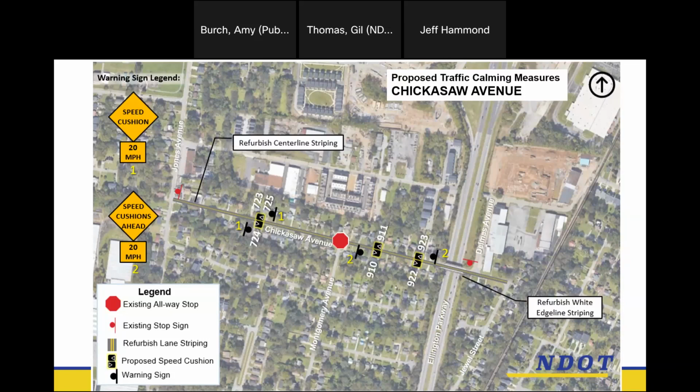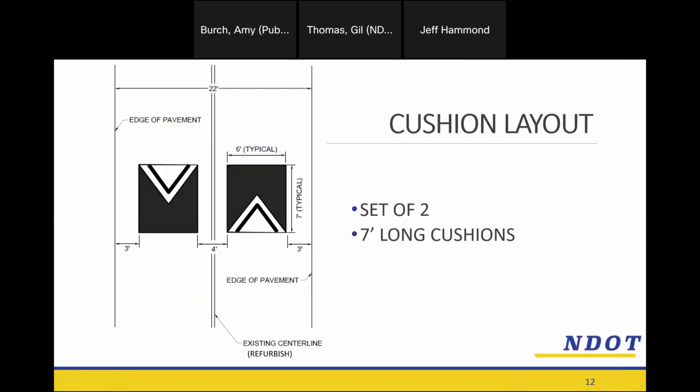Over to the left, you'll see these 2 signs, these sign examples of what would be placed along with the cushions. And those just advise of speed cushions and the advisory speed of 20 miles per hour. That's what speed we think is comfortable to drive over these, somewhere in the 15 to 20 mile per hour range. Any questions about the plan? Okay.